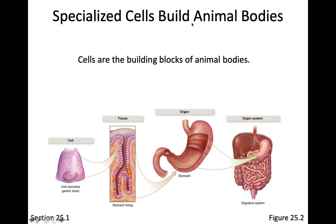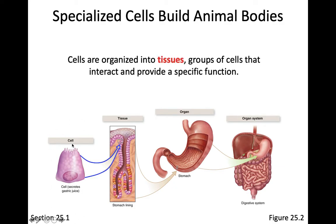You have more than one cell. And we'll talk about that a little later on in this course. But anyway, animals have more than one cell. One cell can do everything that it needs to be a cell. But in this case, animals have more than one cell, which means they're going to have tissues. So, more than one cell that's all the same.